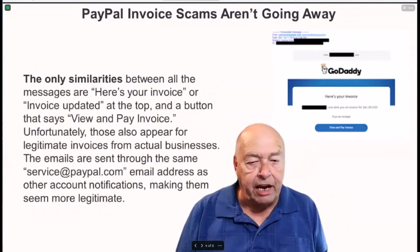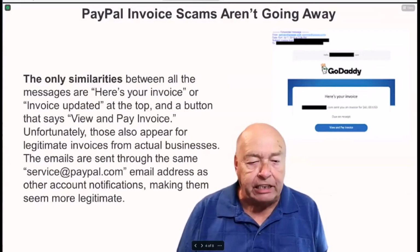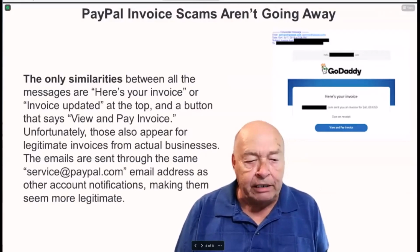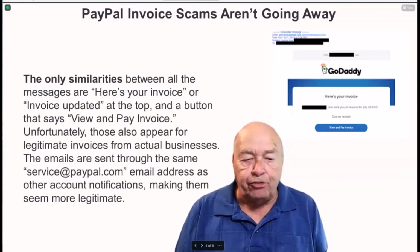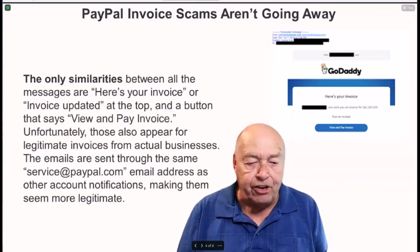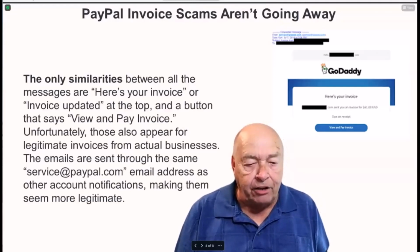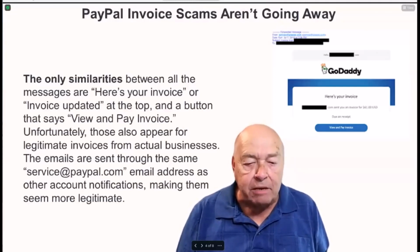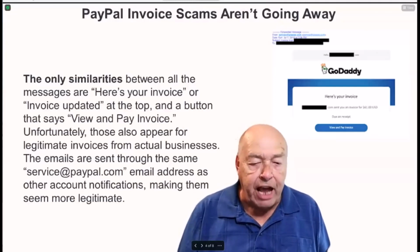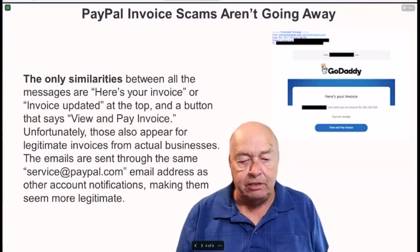Apparently, the only similarities between all the messages are "Here's your invoice" or "Invoice updated" at the top, and a button that says "View and Pay Invoice." Unfortunately, those also appear for legitimate invoices from actual businesses. The emails are sent through the same service@paypal.com email address as other account notifications, making them seem more legitimate.